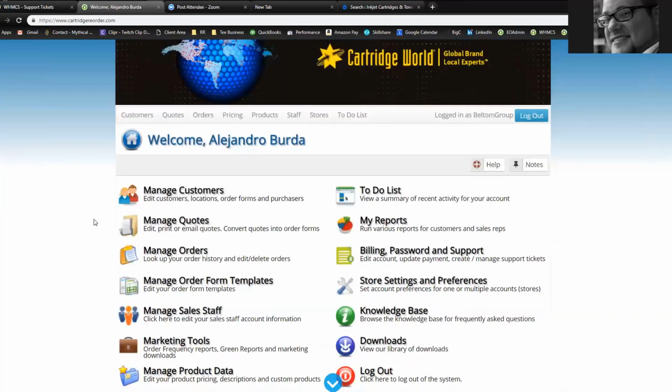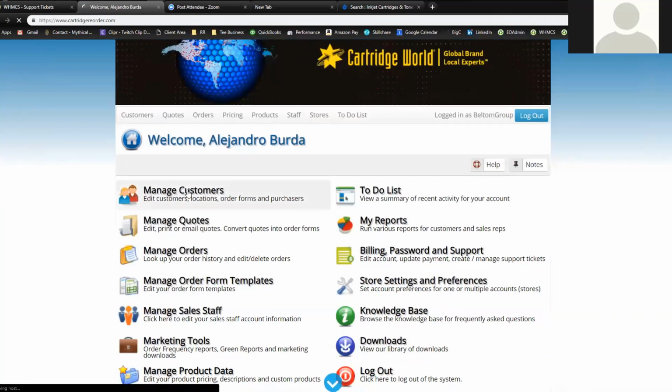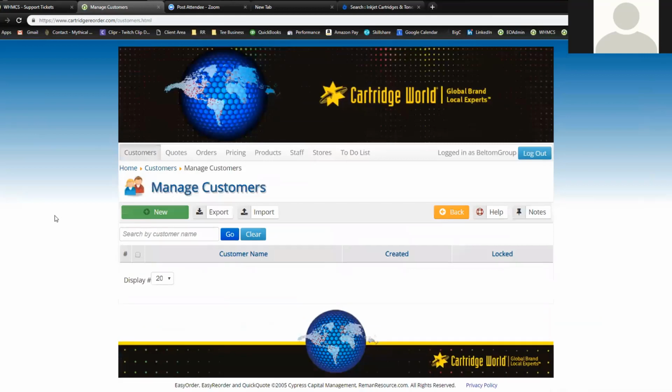We're going to start off setting up a current customer. So the first thing you're going to do is go to manage customers. It's the first thing on the list there. Once you get to manage customers, all the buttons you're ever going to need to work with on Easy Order are going to be at the top. And if you are unsure of what the button is, just hover over it, and we'll tell you a little explanation of what this button will do.